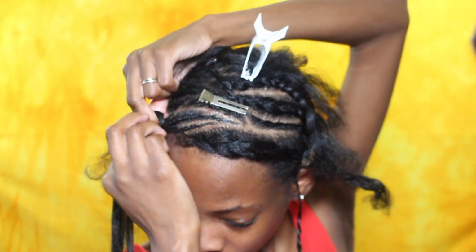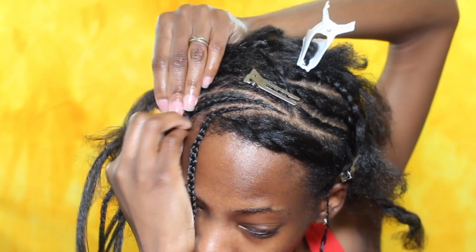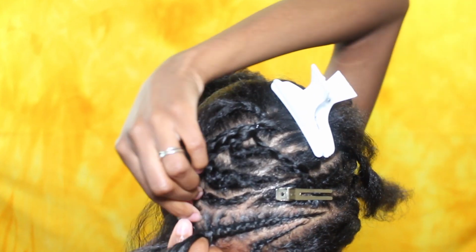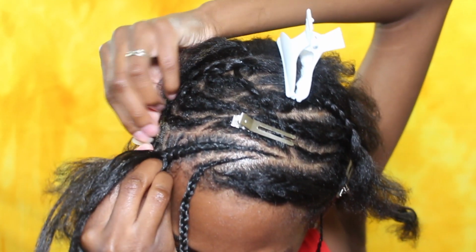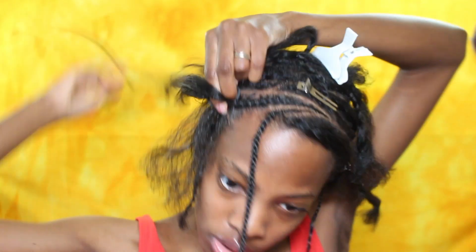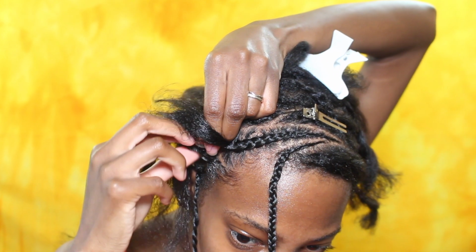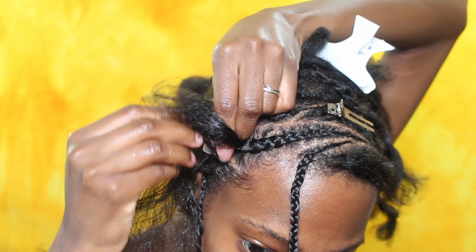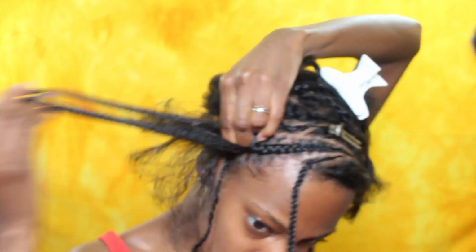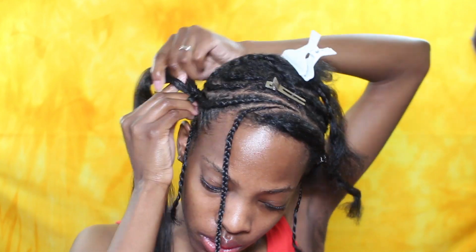I'm picking up a little section, you see, that I already parted out. Then I go ahead and braid down. I pick up another little section. Right now I'm not feeding any hair in because I don't want the braid to be too thick. But right here I'm picking up another section that I parted out, and I'm just slowing it down so you guys can see what I'm talking about, and I continue to braid. But that section that I picked up, I would add hair in like you saw, and just continue to braid down.